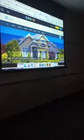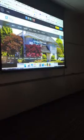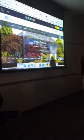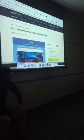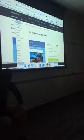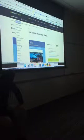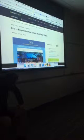So I was just basically showing how, going to Theme Forest, themeforest.net, I went to WordPress and did a search. There's different categories, like blog style, corporate, lawyers, entertainment, nonprofit, real estate. I did a search for real estate.